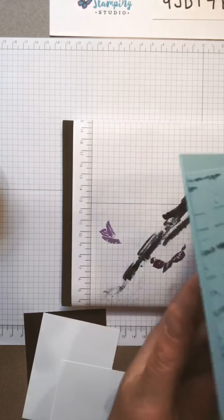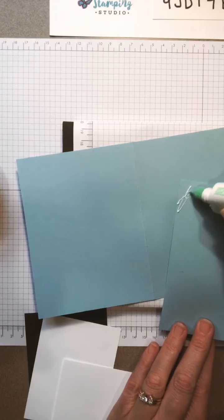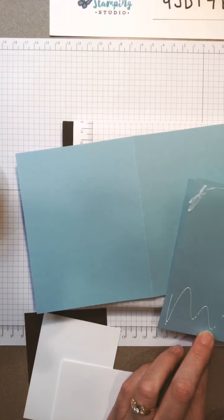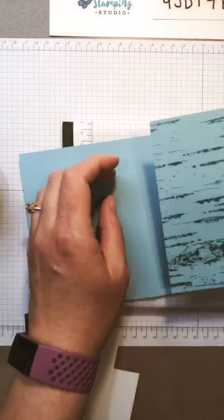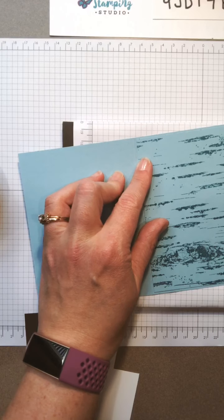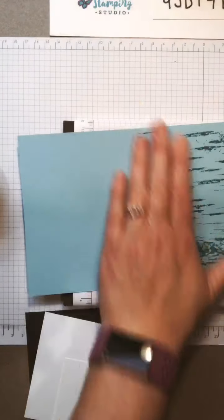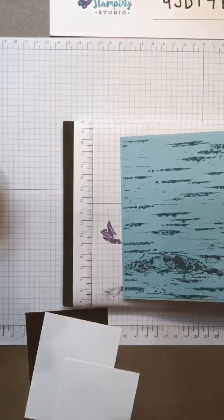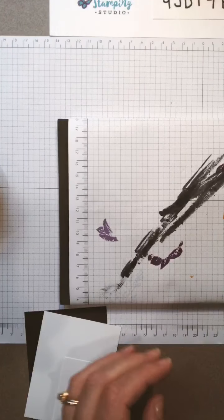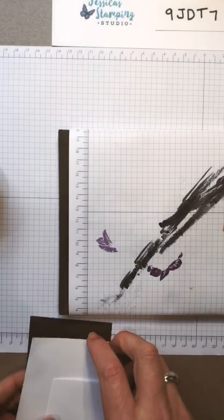I'm going to glue this right away. I think I had explained one time that I'm kind of neurotic about my gluing because when I sell my cards, I don't ever want them to fall apart on somebody. So I always make sure I use a ton of glue. And I've had to cut back a little bit because these aren't really cards that I'm selling. But anyway. Okay, so now I'm going to set that aside. I'm going to move this close to me a little bit more. All right.